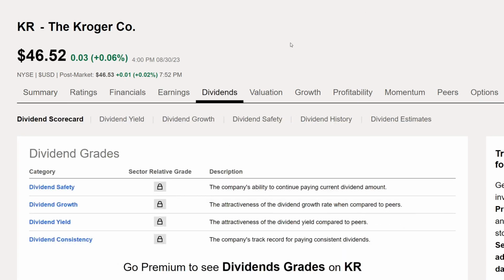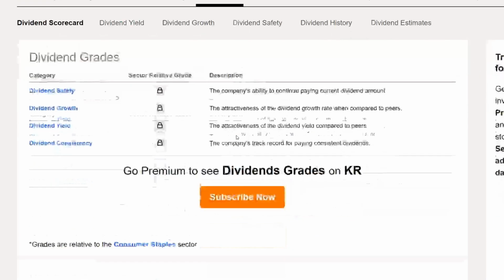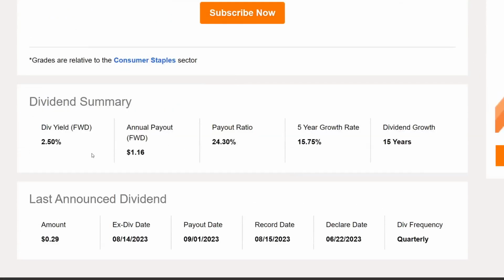If we look at the dividend scorecard, we can scroll to the bottom. Again, they are in the consumer staples sector. Dividend yield is 2.50%. So typically around the dividend yield that I like to look for, I usually like between 3 to 4% dividend yield. Usually the lower dividend yields have a better 5-year CAGR, so that's kind of where I aim for to get a little bit less dividends now, but in the future the compounding will be much greater.